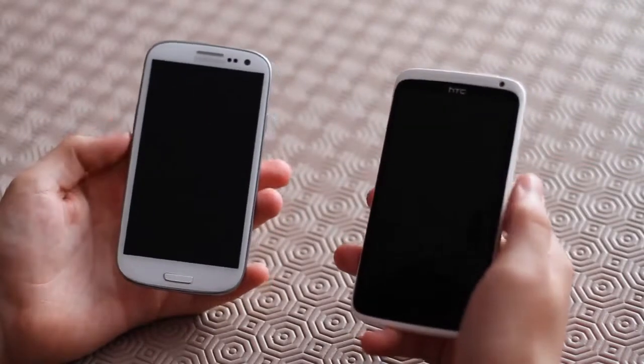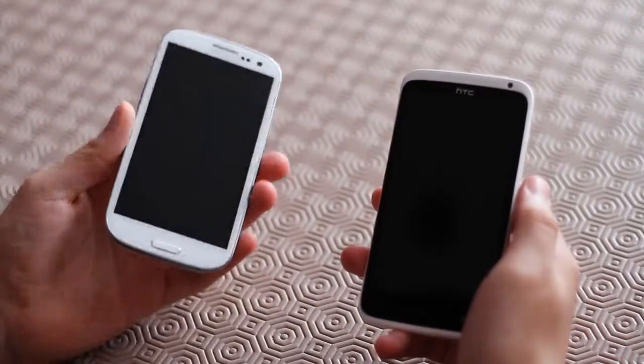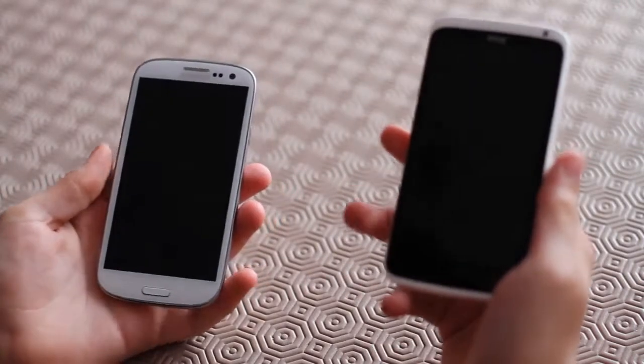Hi, Sam here from Android Authority, and today I'm doing a video comparison between the newly released Samsung Galaxy S3 and the HTC One X.